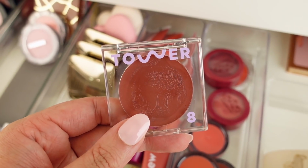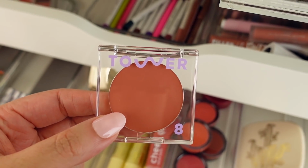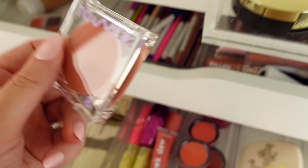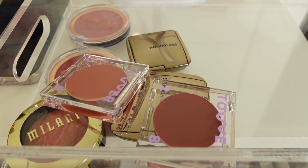I think it's actually over in my living room. Let me grab it. This one is Magic Hour. It's a little bit lighter, like a softer pink. It's kind of showing up a little bit more peachy on camera. That is a lot of blush. I think we're going to be focusing on blush this month, apparently.